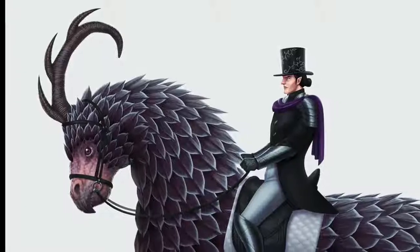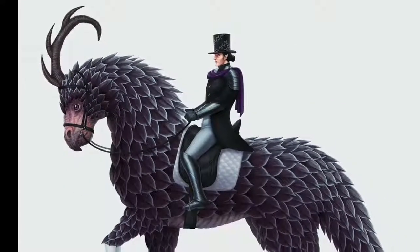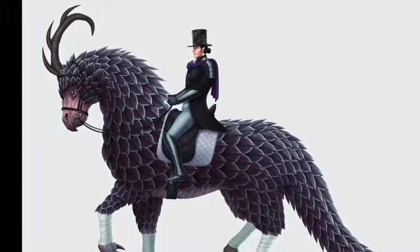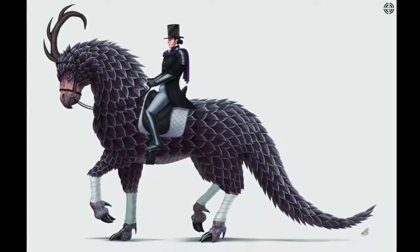This is the final image. I'm very happy with how it turned out. The idea is pretty close to what I had in my head, and that's not common. That's not often that happens.